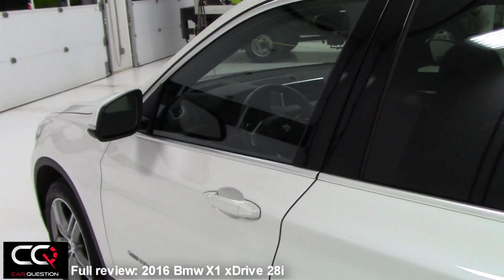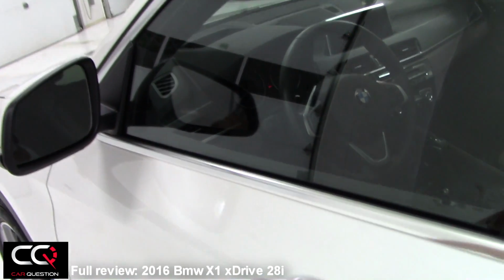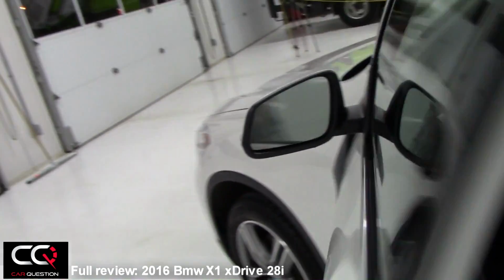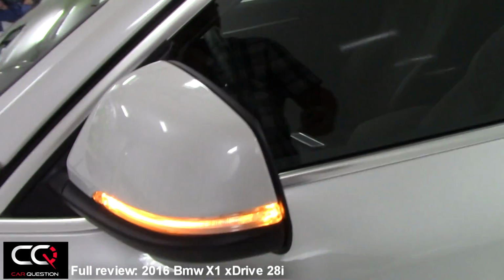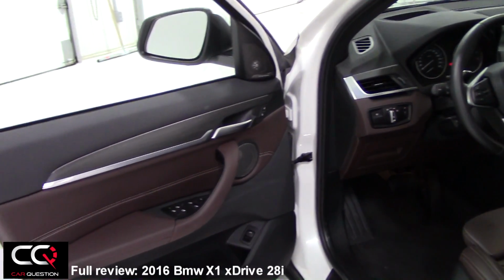Okay, let's look at the interior of the BMW X1. If you want to lock the door, just pull on the handle just like that. You're going to see your welcome lights. And by the way, I'm going to show you just the blinker. As soon as you lock or unlock the car, you're going to see the blinker showing it all to you.